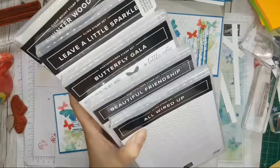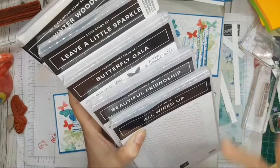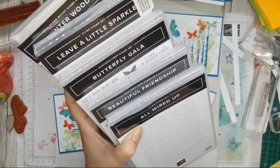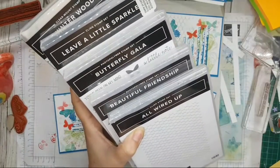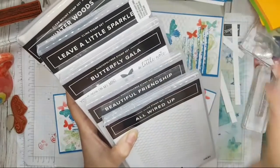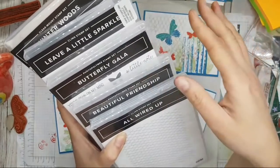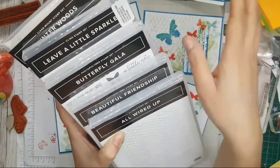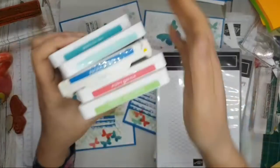So what you can do, type in the number of stamp sets you have, then just choose 5. Then you just pick out those stamp sets and you just use those stamp sets. That is kind of the challenge, to only use some random stamp sets. Or failing that, go up to your shelf, close your eyes, do that. And then please, if you can, use those 5 colours.